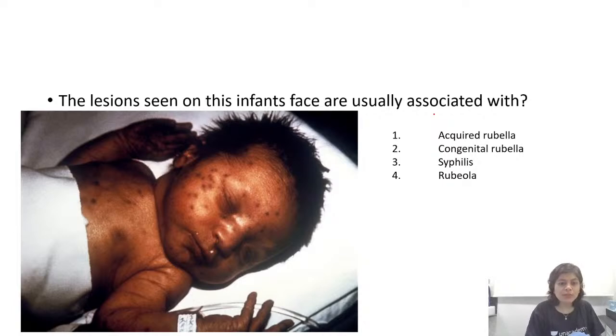It is actually a blueberry muffin lesion, blueberry muffin baby, which you see as a part of congenital rubella. These bluish colored papulonodular lesions that you see are actually the sites of dermal erythropoiesis. Okay, so this blueberry muffin rash is typically seen with TORCH infections.